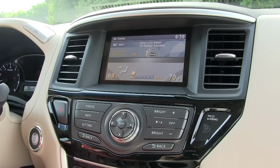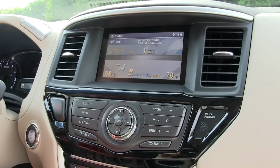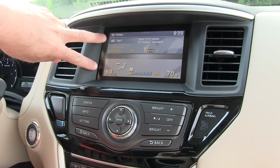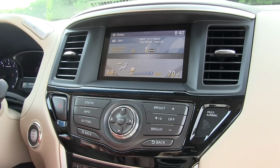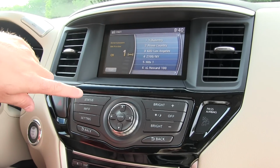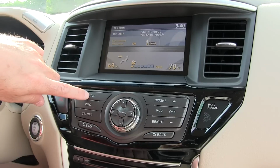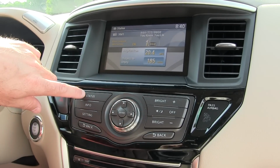Sitting on the dash is, to be expected, a nice full-size LCD screen. Now in its current offering, you've got a dual split screen with the climate control and the entertainment, but if you want to go full screen, simply press the button. It's going to give you the full readout, and you can go back and forth depending on how you want to look at it. Now you can go through the various different statuses, giving you up-to-date information on this screen.